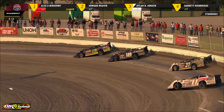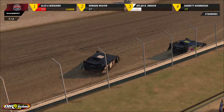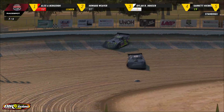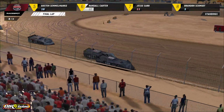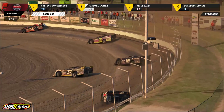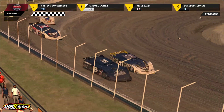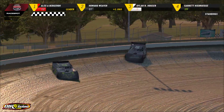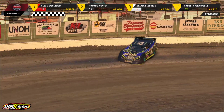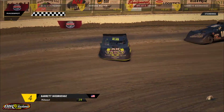Dylan Hauser, of course, used to race Formula Ford in England, if I'm correct, as he pounces on the outside wall one more time. Here comes Austin Semmelman. He wants to make the dance as he fights Garrett DeBruge here, but he loses it all as Randall Carter moves to his side. It seems to be, Randy, anyone who moves to that inside, they're gone. But he gets himself into that 5th spot at least. And Alex Bergeron is going to win heat race number 3. Howard Weaver, Dylan Hauser, and Garrett DeBruge round out your top 4 transfer spots.